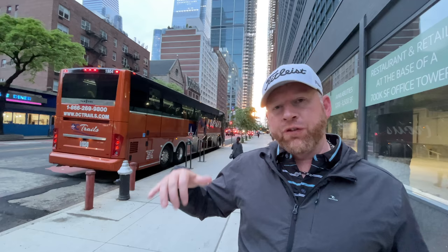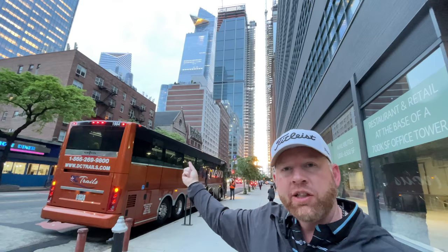So along 34th Street right here, 9th Avenue and 34th is where I'm standing right now. If you look right over here, you can see the Hudson Yards area. That's where we're going. This is a new area they're featuring in New York City. So when you come out here, yes, you're going to go to Times Square. Yes, you're going to go to One World Trade. Yes, you're going to go check out the Brooklyn Bridge. But you're also going to check out Hudson Yards.